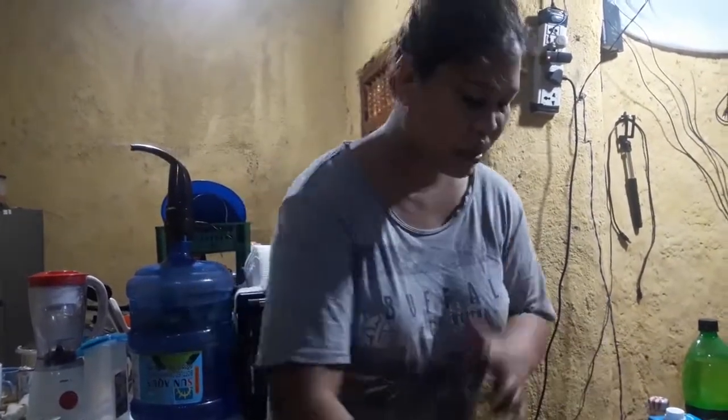So it's like one packet has maybe 10 pieces, 8 pieces, so 1 to 3 pieces is enough. But to my husband, 3 is not enough. It will be like 4. How much is this? This is 65 rupees. Not even $1, so it's around 50 cents.